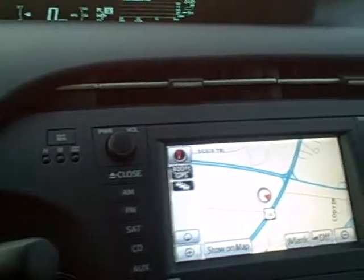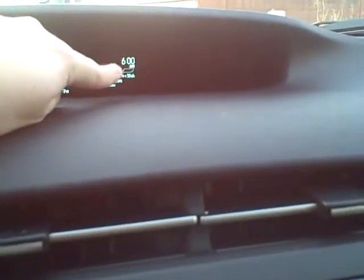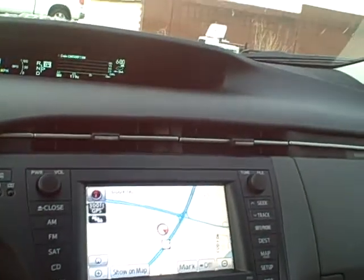To set the clock, basically, and this is the clock for up there in the dash. You're going to use it right here, and you can also change from miles per hour to kilometers per hour. All in all, that's pretty much it.